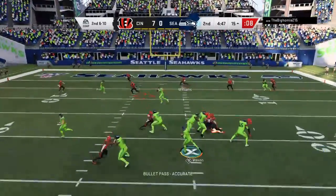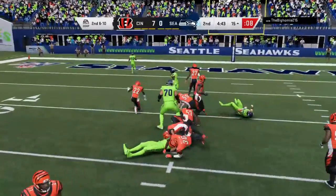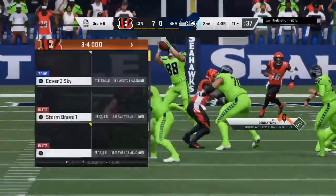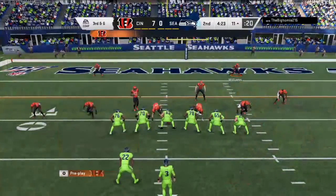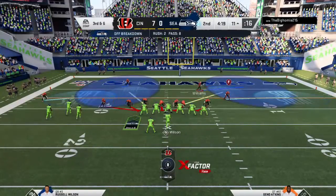Throwing again on second down, Wilson. That's complete to Disley, the tight end. And he's brought down just outside of the 10 at the 11. 4 yards on the completion, and it sets up a third down. 7th play of the drive upcoming here on 3rd and 6.